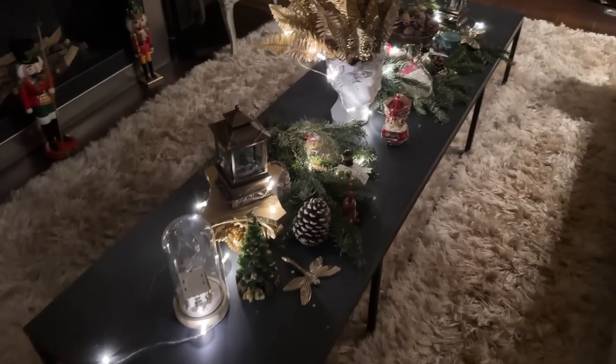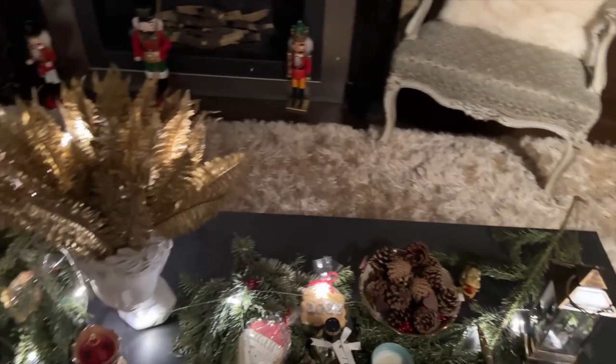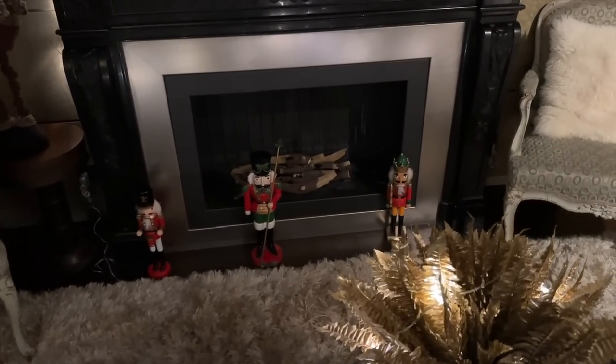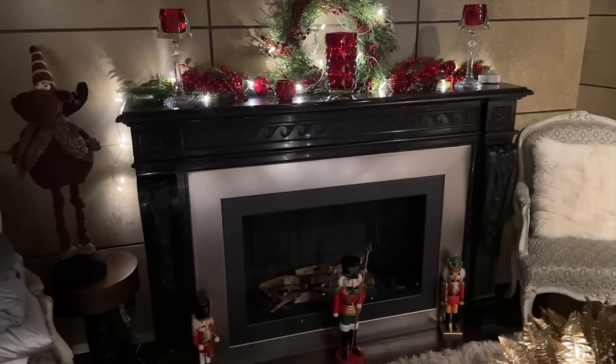Hello, you guys. I want to show you my little Christmas corner that I'm just enjoying so much. There we've got the nutcrackers. I don't know why they are moved, but somebody definitely moved them. This is so much better.